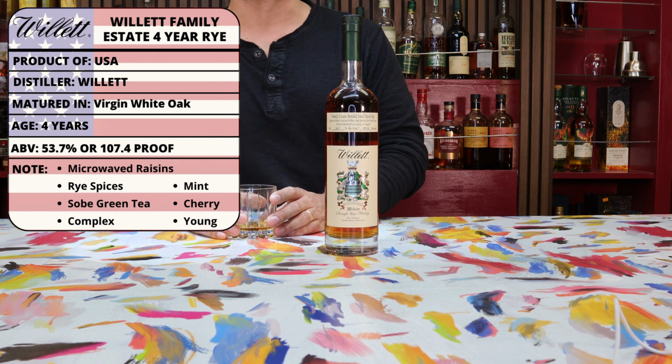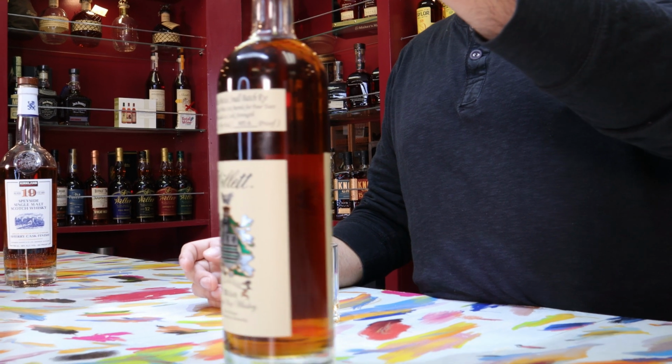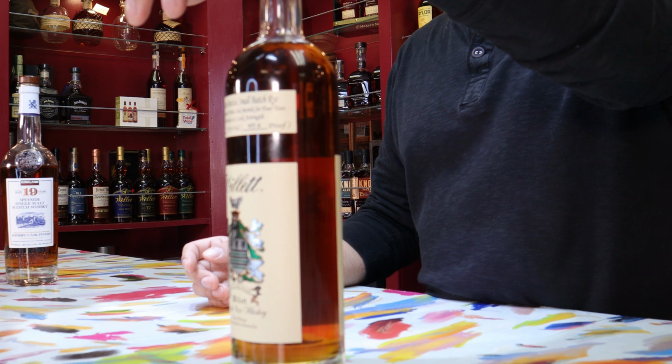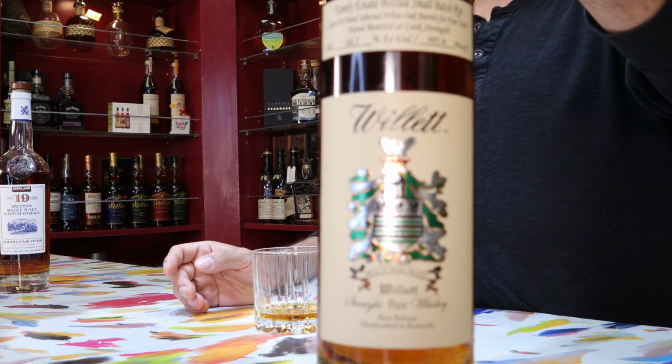I don't know if any of you remember the Sobe green tea, but they were delicious back in the day. The one with the gecko on it. Yeah, so it has all those kind of hints of notes floating around in there. The review scores I could find on this one are pretty good at 88 points out of 100.